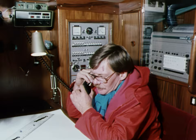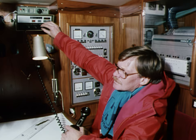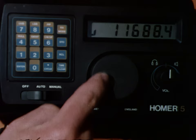The daily chat show between the yachts eases the intense feeling of isolation. Powerful modern radio receivers enable crews to keep in touch with the rest of the world.